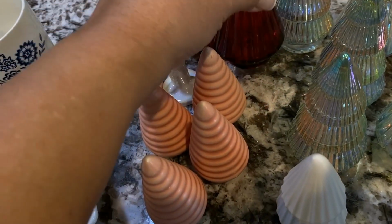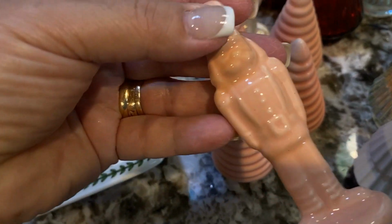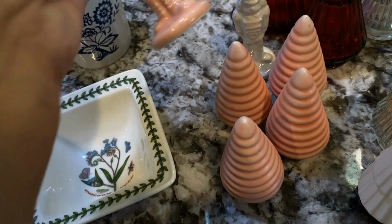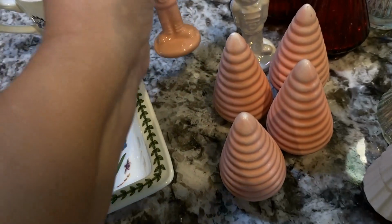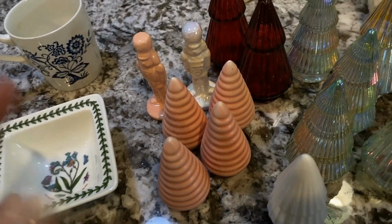2 of those. And then 2 nutcrackers, which I thought were so cute, and they say this on the bottom, and I think these might be from Target. So anyway, not bad. I think they would be really cute, just strewn about your home for decor.